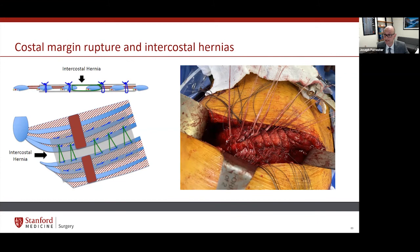In essence, I placed an intrathoracic stratus mesh, parachuted up through the chest wall with Ethibond sutures, closed the intercostal defect with tiger tape, then secured the extrathoracic mesh in place with the parachuted Ethibond sutures. In the image on the right, you can see the repair after placement of the intrathoracic mesh, repair of the intercostal defect with tiger tape, and you can see there were a ton of sutures to keep track of.